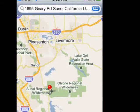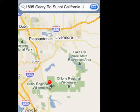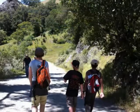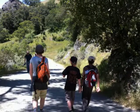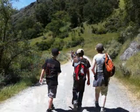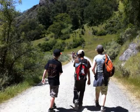Join me on one of my favorite hikes at Sunol Regional Wilderness. Sunol is located about 5 miles southeast of the town of Sunol, just a few miles south of Pleasanton and north of Fremont. Sunol is a perfect destination for nature study, hiking, and families looking for a quiet walk and nice picnic areas. This is the Park District's largest park, with nearly 7,000 acres.